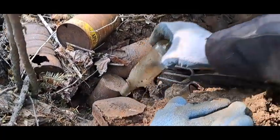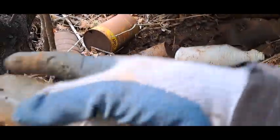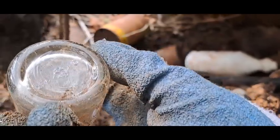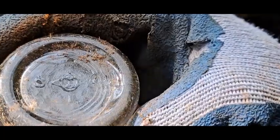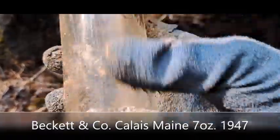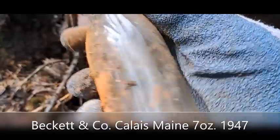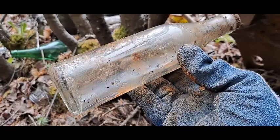Right underneath this thing here, I think I got an embossed soda. It is. May even get the date off the base of it here. '47, 1947. Beckett and Company, Calais, Maine. Soda bottle. Right on. Sweet. Now that's a good find.